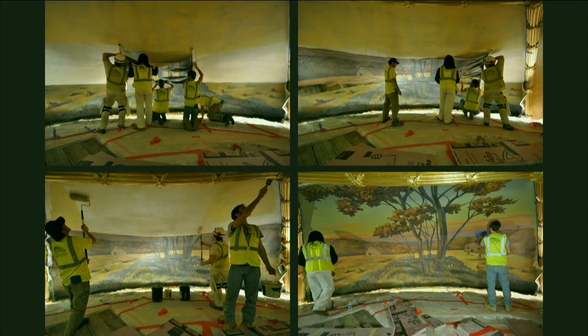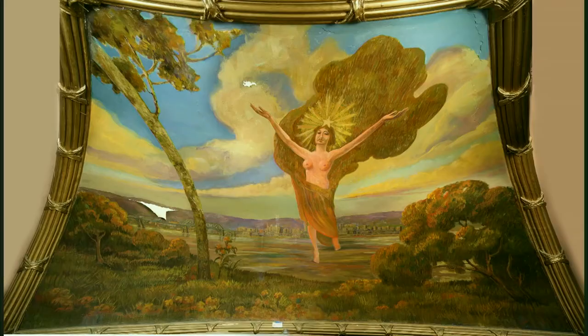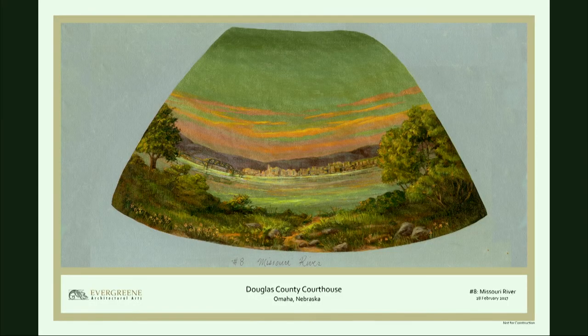And then the final one, this was the image and was the result of a lot of editorials in the Omaha World Herald in 1980 from that restoration period. It's the mural number eight, which is the Missouri River Valley scene. But for some reason or other, there's this hovering angel, but this is what it was intended to look like.